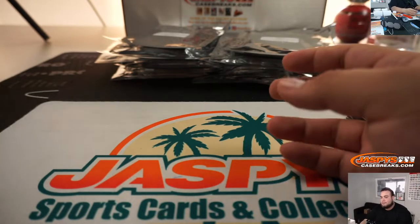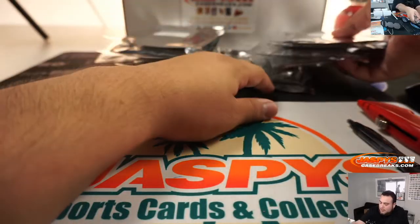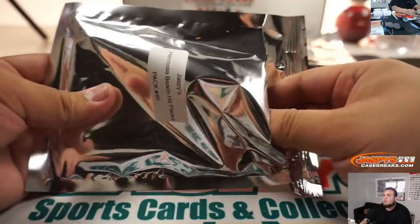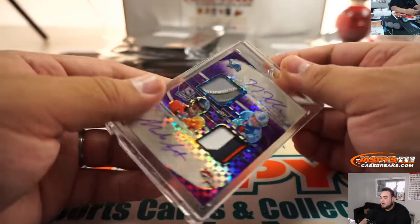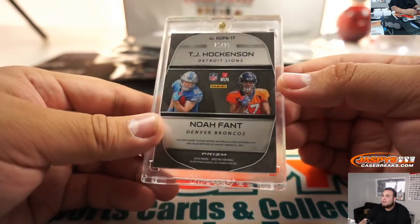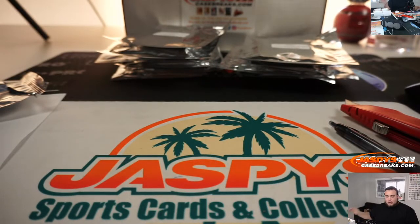All right, next one. Brian, number 40. Ooh, look at this. Dual autograph. TJ Hockenson and Noah Fant. Nice three-color patches on both. From Spectra, and that's 25 out of 25. That's pretty cool. There you go, Brian. Pack 40.